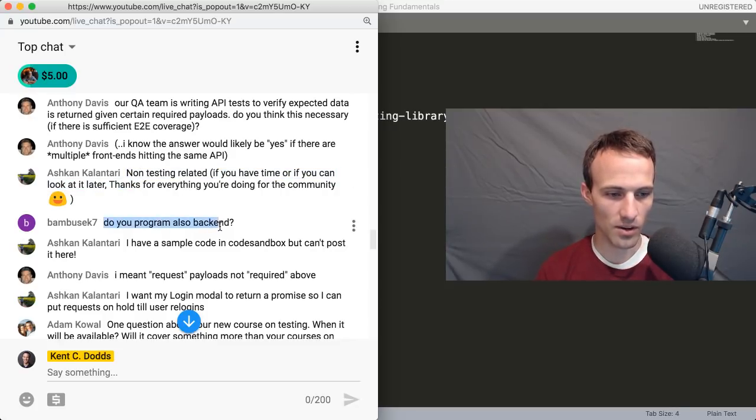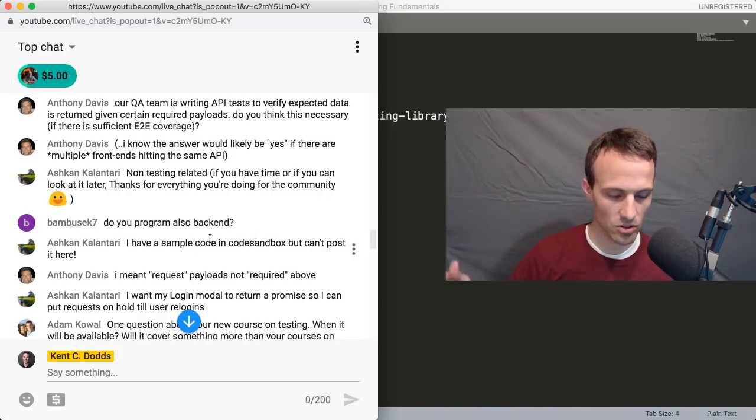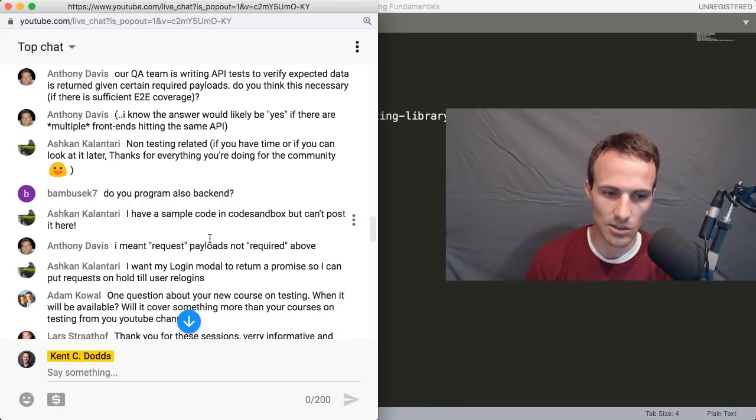Do you program also backend? No, I don't really do a lot of backend. I do some. At PayPal, everybody's full stack, all the JavaScript engineers. And I have definitely written production code at PayPal that's backend code. Most of the time, though, I like to spend in the front end or in tools with Node. I do a lot of tooling work with Node, but yeah, I never really got a huge kick out of backend development. So yep, that's an answer to that question.